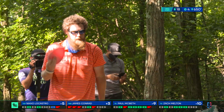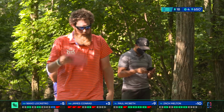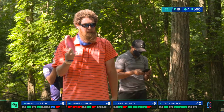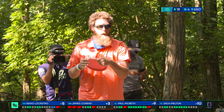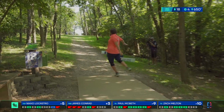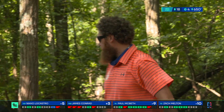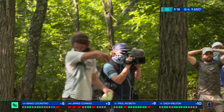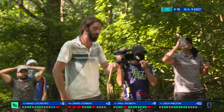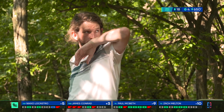I really feel for Zach Melton as the lefty spin. If he doesn't start this thing off right, drifting to the left side of the fairway, there's really no way he can keep his putter in the middle with a left to right slope. A little too much hyzer. Yeah, it's a really, really tough lefty line. But I love that he chose the putter because that would be one of the ones that he could definitely have control over. So he makes the right play, gets a bad kick. He'll be able to scramble from there.